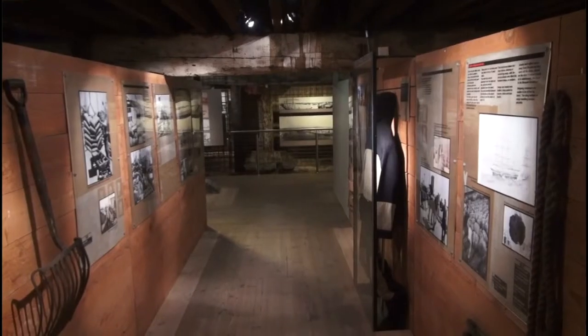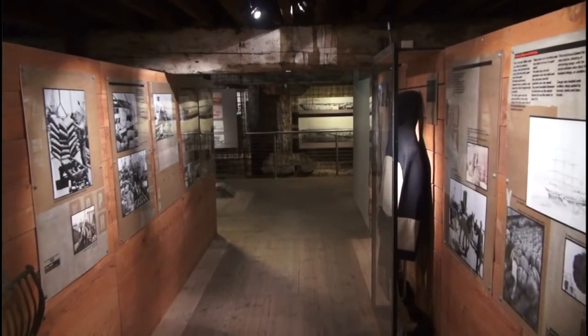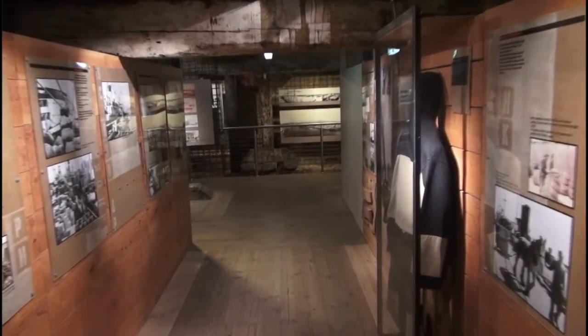We have instruments that we use to plot a course. We have crafts that were created by crew members and the instruments they used to prepare sails. We have beautiful items connected with the motivations for leaving England and settling a new province. So it was about labour, it was about religious freedom. We have some beautiful artefacts that talk about the ship's voyage, what people ate, how they preserved food, how they looked after their health.